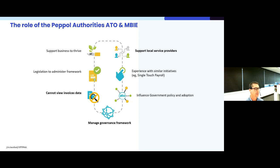So the key point there is it's efficiency driven by government, not compliance driven, and the ATO cannot view the invoice data. So if you take your mind back to the slide before where you've got the four corner model, the data sits in the supplier's software, sits in the buyer's software, and it's exchanged between that network. The ATO isn't involved at all there.